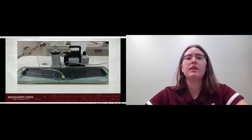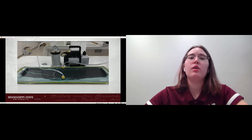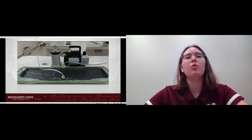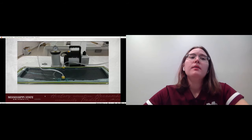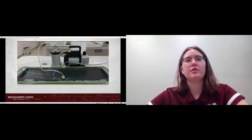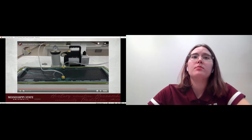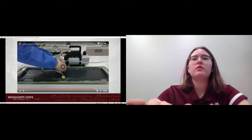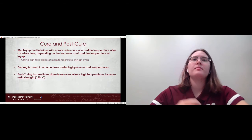And here you can see the resin is actually starting to come back out of the outlet tubing, but because the vacuum pump is still drawing resin forward, it's still wetting out the rest of the part. And now the excess resin through the outlet tubing is entering the resin trap to prevent damage to the vacuum pump. So that's essentially the process.